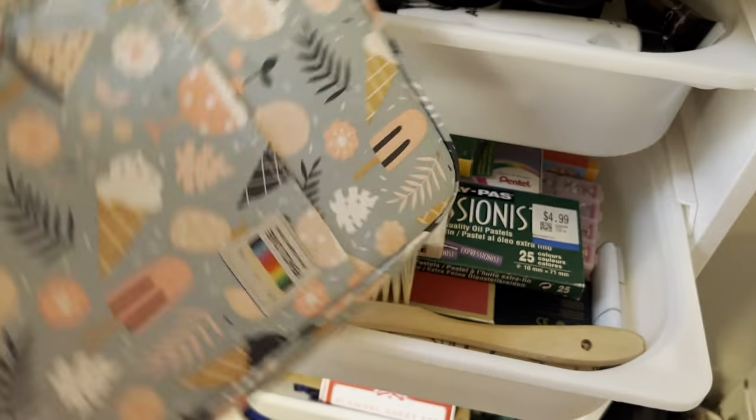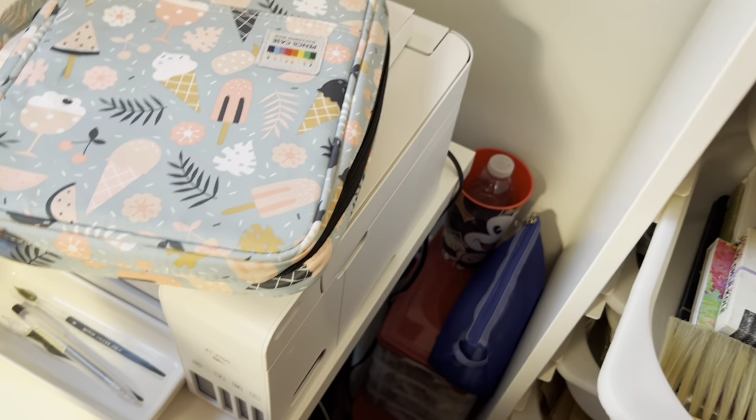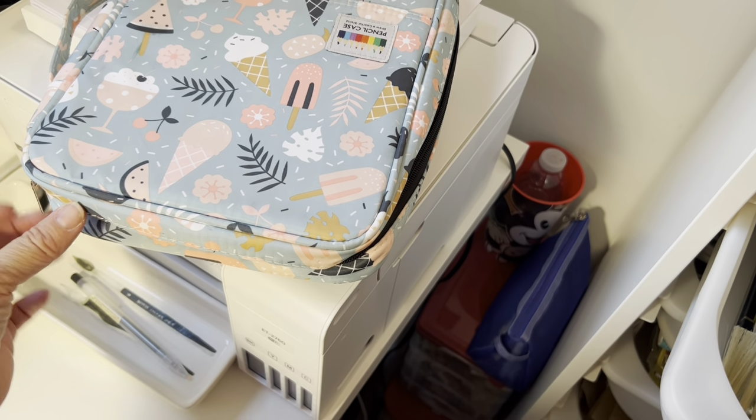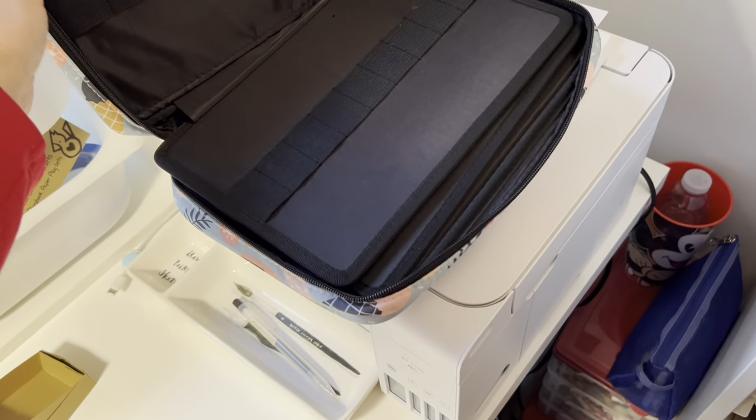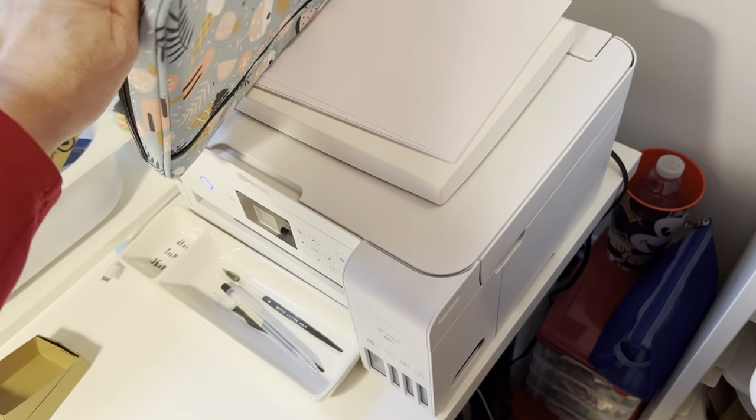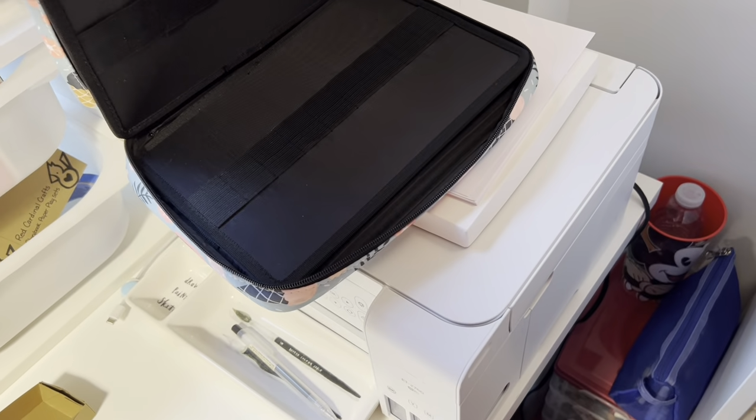This I found at Value Village. This is like one of those big pencil case things, and you can keep all your colored pencils in it. I've always looked at these on Amazon and I've wanted one, but yeah, I found this in Value Village for like $4.99, so I was very excited about that.